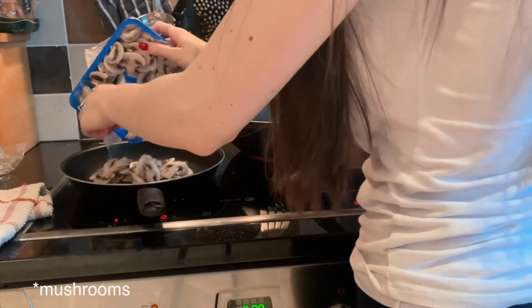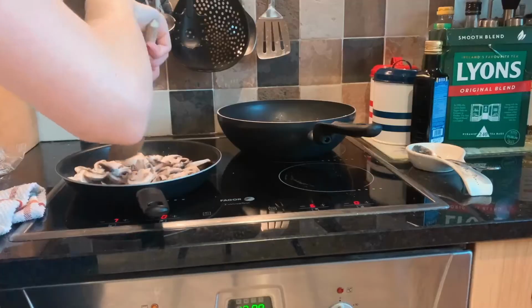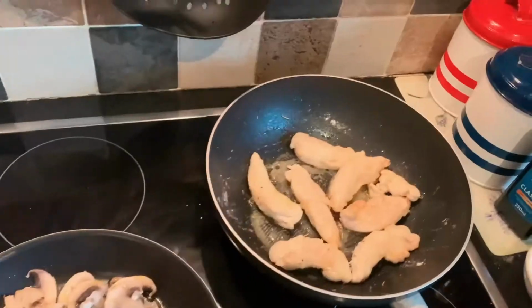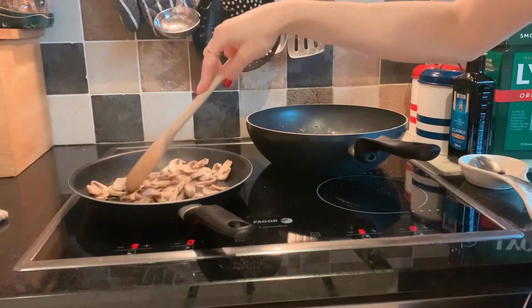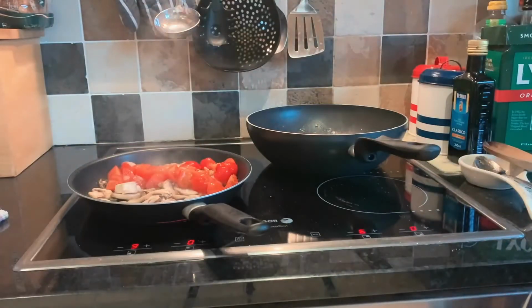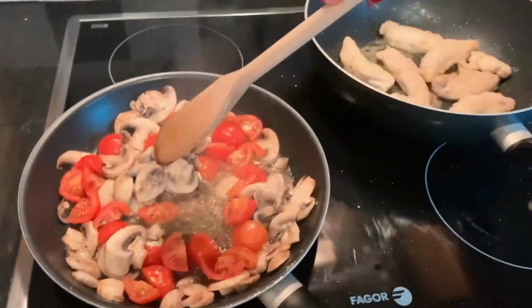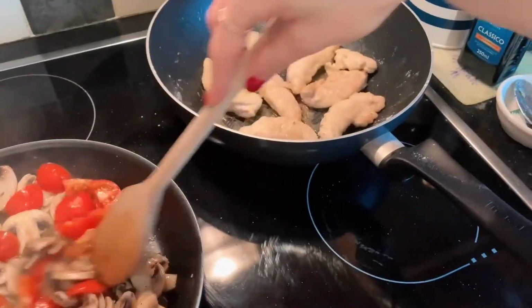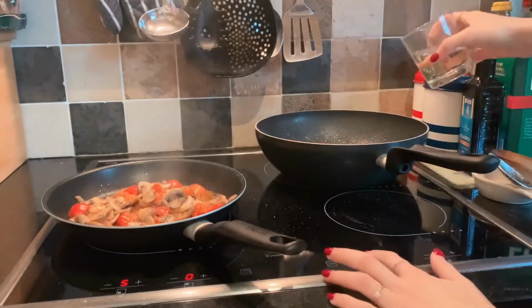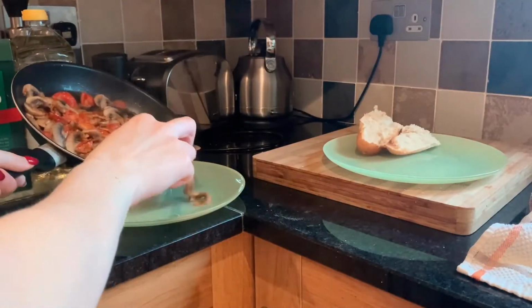I prefer not the sliced mushroom. I actually prefer the ones that are not sliced, but my boyfriend just liked them. So just mushrooms and chicken, and then I cook the mushrooms, and then I just add the sliced tomatoes. And actually, to make the sauce for the chicken, I'm adding half a glass of white wine. I actually love doing that.